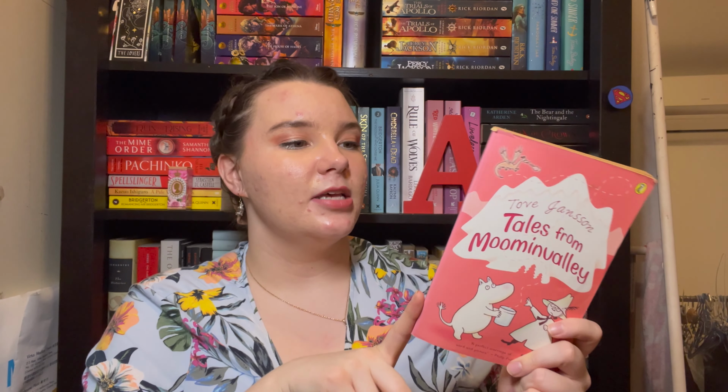I do have Finn Family Moomintroll up on my top shelf, but I thought if I gave myself a little bit of a break and read a book with characters that I already know that I love, it will make my life easier. Plus it means that I actually have read this book now and I can cross it off my shameful books I haven't read yet list. So there we go. That's for translated fiction. It's translated from Finnish to English and I'm excited. Can't wait to return to Moomin Valley.